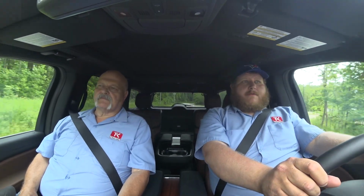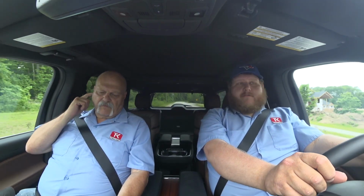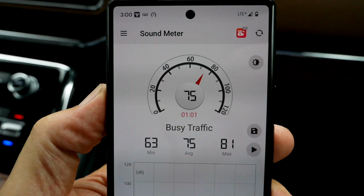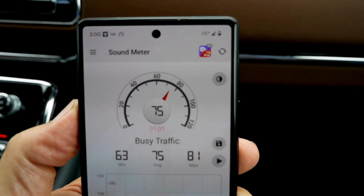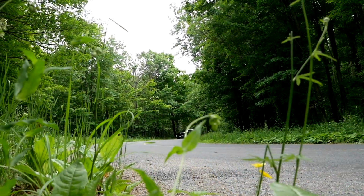Okay, well, what were our numbers there? 63 minimum, 81 maximum, for an average of 75. That's the most important, 75 decibels average. And I was running 70 kilometers an hour, so once again, we'll repeat the test exactly the same in the Cadillac, and we'll see if it's any quieter or louder.